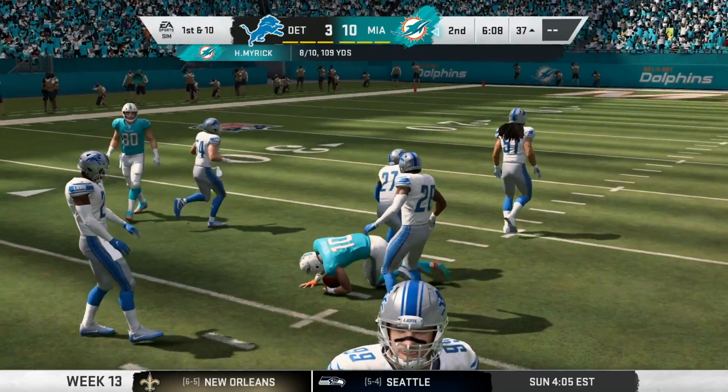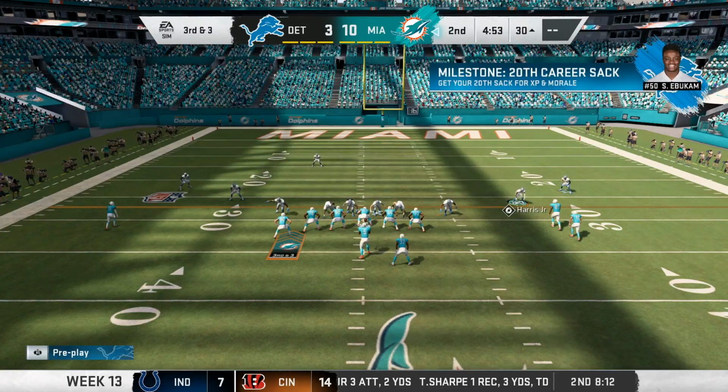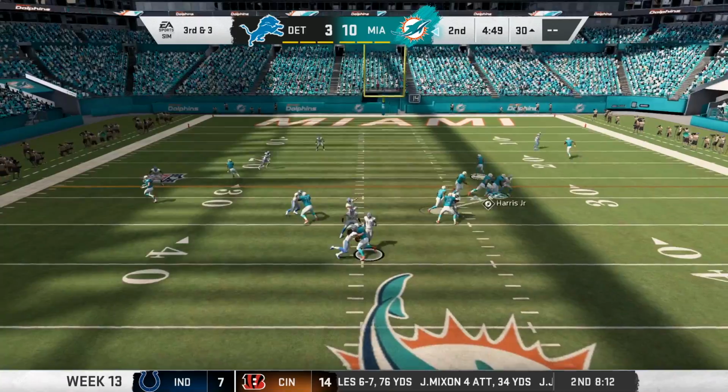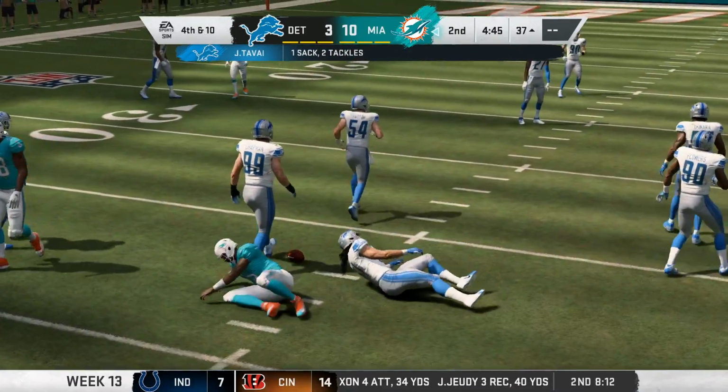Here's a throw across the middle. Harvey Myrick finds Kenny Stills for the first down. So they move the ball to about the 30-yard line. This time, Myrick facing some pressure. They try to run the screen pass, and we have the perfect blitz dialed up.